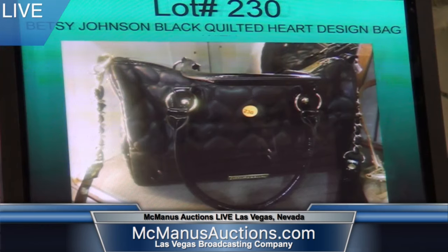Next lot we got coming up. There it is. We got this bag right here. It's a Betty Johnson. There it is. What all bags want to be when they grow up. A Betty Johnson.